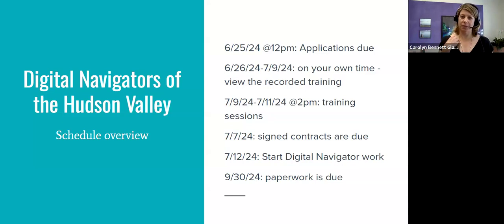You will officially be able to start work as a digital navigator as soon as the training is done. We just call it July 12th, because on the 11th, we spend a lot of time playing with the forms and we put in fake data and stuff, so we wipe that all out. Then on the 12th, we start our digital navigator work in earnest. You have until September 30th to get all your paperwork in. By paperwork, we just mean recording of all the interactions that you have as a digital navigator, and confirmation that you finished your requirements.